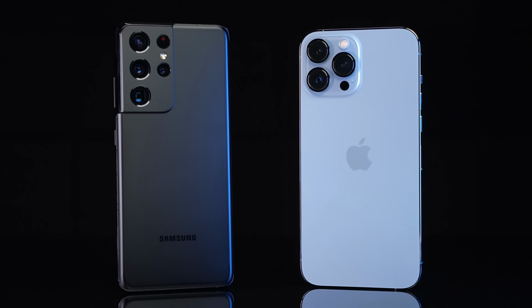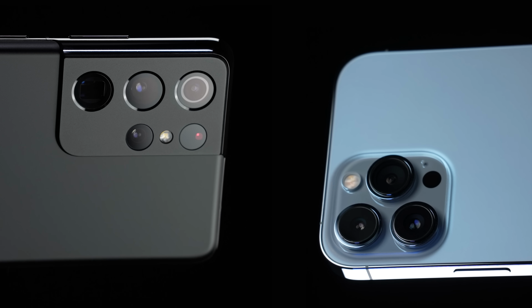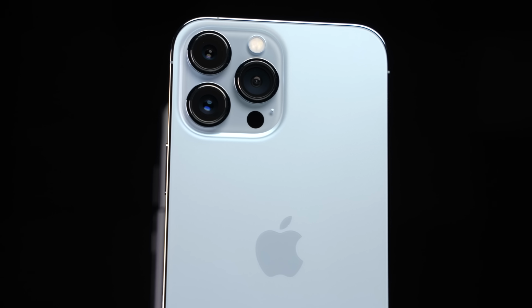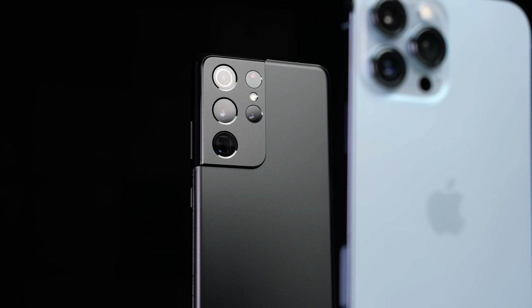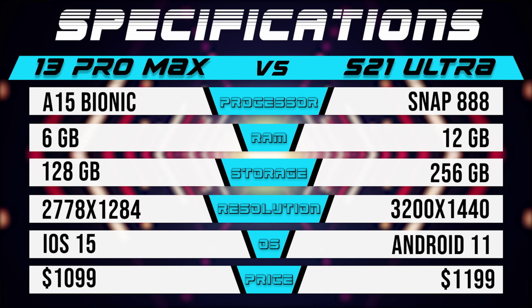The speed test we have all been waiting for is finally here. We've got the iPhone 13 Pro Max going head-to-head with its biggest competitor in the Galaxy S21 Ultra. Taking a look at the spec sheets, both phones are packing a punch.